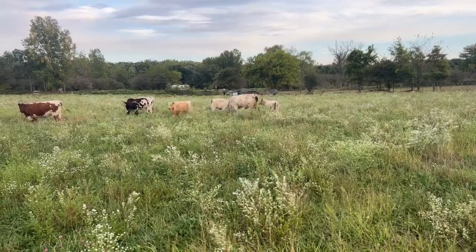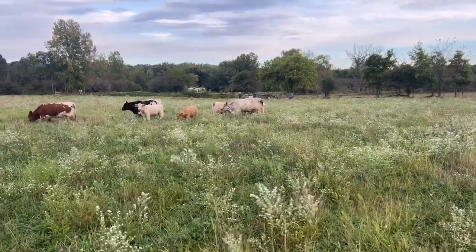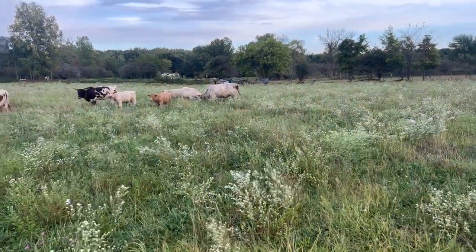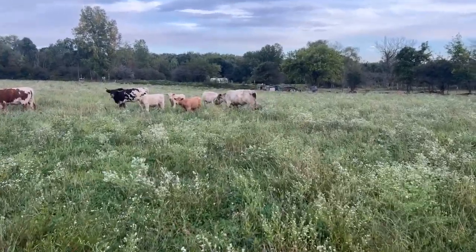The bull's playing with some of the younger bulls. He was nice and gentle. He laid down and let him push on him. Now he stood up and is giving him a little nudge.